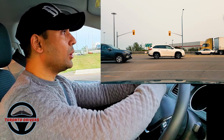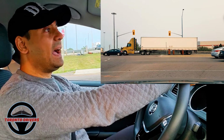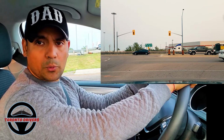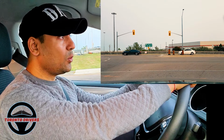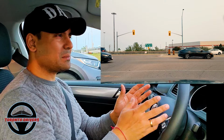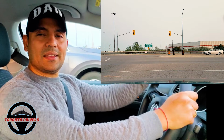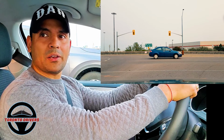I did not go through the yellow light, and this is exactly what you need to do. If I had gone through the yellow light, and if I were doing a test, it would have been a fail, right? So you always want to look at the lights, stay focused. I know there are a lot of things that you need to do on the test, but hey, all of this comes with practice, right? And everything should become automated.